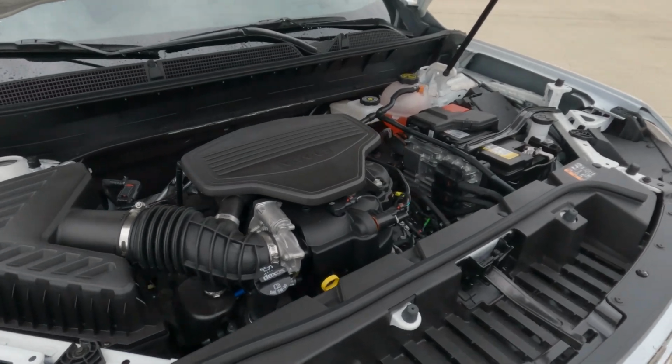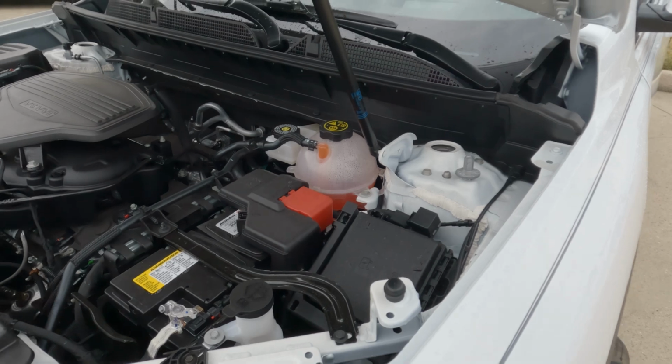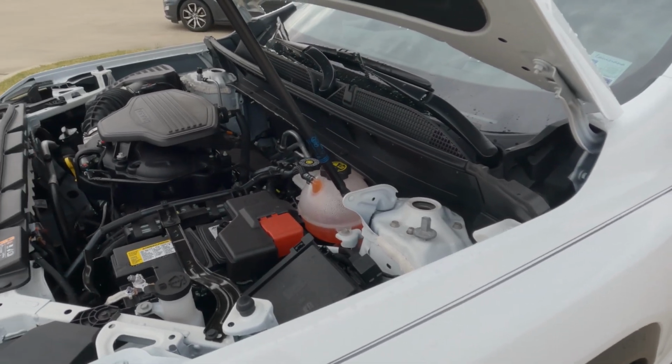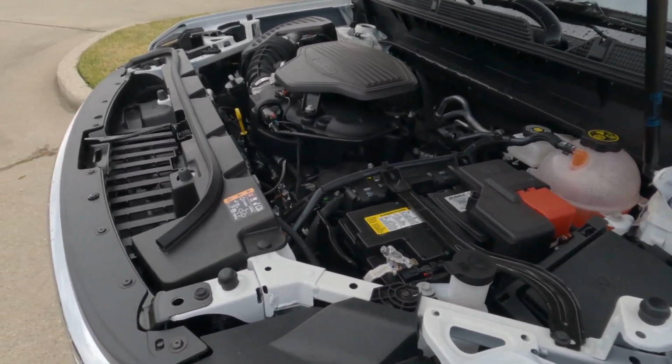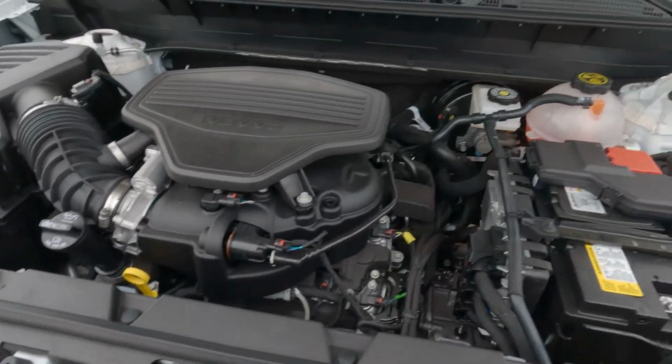And how about those all-important MPGs? 19 miles per gallon city, 27 out on the highway, 22 combined. And according to GMC, for every 100 miles you drive, you should use 4.5 gallons of gas.